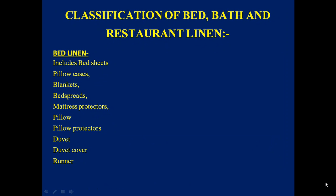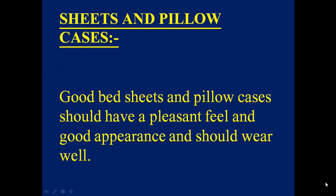Now you can see in this slide there are so many linen which come under bed linen, which includes bed sheets, pillowcases, blankets, bedspreads, mattress protectors, pillow protectors, duvet cover and runner. Now we'll go and see what are bed sheets and pillowcases.